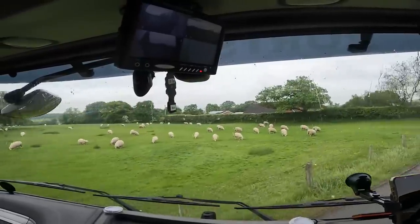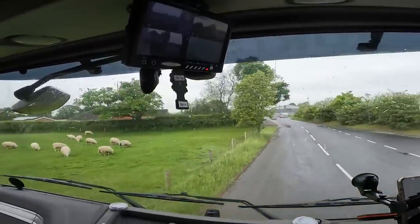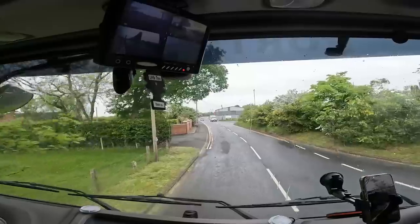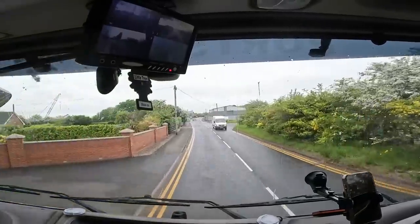Alright, let's get out of here. Lovely. Right, we can get a move on. Get down as far as we can, have a break. And I need to stop for fuel as well, I think, at some point. So, by the time we do fuel and break, it's going to be close to 2 o'clock before we get there. Could be there till 3. Anyway, I shall see you in a bit.